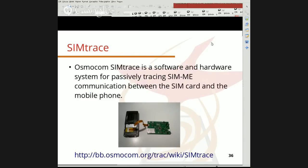Okay. There's also an interesting project, also from the Osmocom guys, named SimTrace, which is a system for tracing SIM communication between the SIM card and the mobile phone. It can be used for implementing some kind of SIM firewalls or stuff like that. Unfortunately, it would be a bit problematic to implement that inside the phone, because the SIM interface is actually part of the certification, so anything that can tamper with it would probably not be allowed. But nevertheless, it's a very interesting concept and interesting stuff to play with.